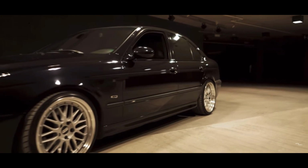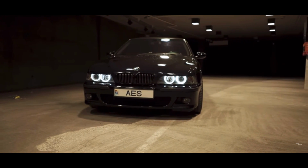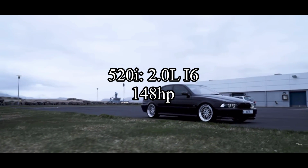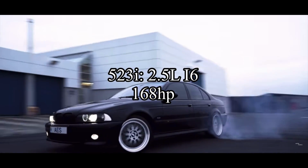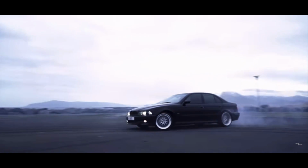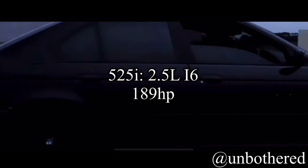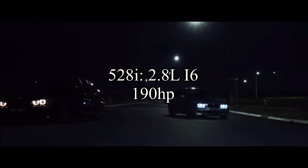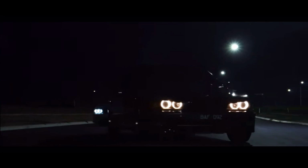Now we're going to get into the trim levels and engines, but you guys have to bear with me here because it gets a little bit hard to understand with BMW trim levels. So it goes like this. First off is the 520i. It came with a 2-liter inline-6 that made 148 horsepower. That's the lowest trim level. Next is the 523i. It came with a 2.5-liter inline-6 making 168 horsepower, which is okay. The 525i also came with a 2.5-liter inline-6, but this one made 189 horsepower. But the 528i came with a 2.8-liter inline-6 that made 190 horsepower, only one more than the 525i.